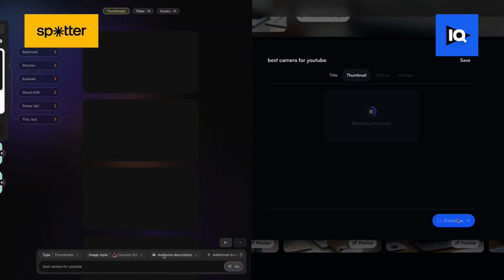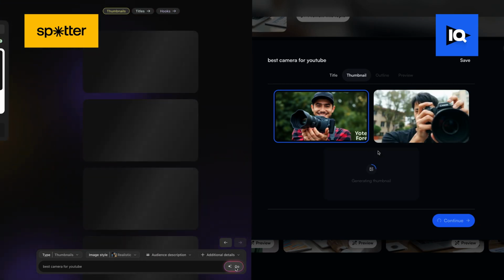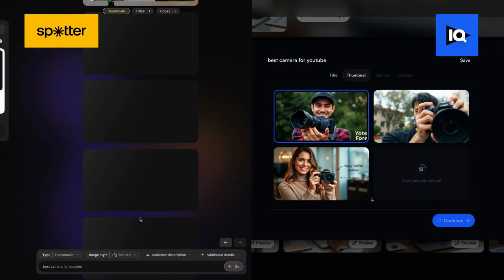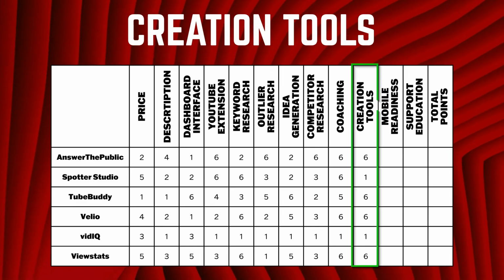Depending on which plan you're on, there may be limits to how many credits you have to generate ideas/thumbnails per month, but on the Boost plan, you have unlimited generations. Between these 2 platforms, Spotter Studio is far superior when it comes to thumbnail idea generation. It is both faster and more relevant with the thumbnail designs. You can see from these screen grabs that they aren't perfect, but they are certainly helpful in fighting creator's block. I awarded a tie for first place to vidIQ and Spotter Studio for this section.